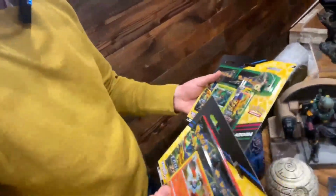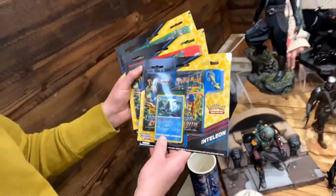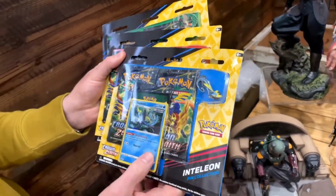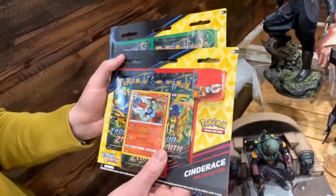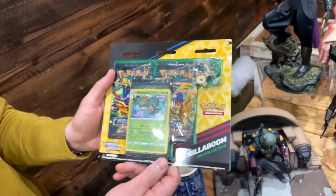We have some pin collections here. We've got Inteleon, comes with a pin, Rapid Strike card, and 2 Crown Zenith booster packs. Same thing, Cinderace, and Rillaboom. Which is fun. Pretty cool.